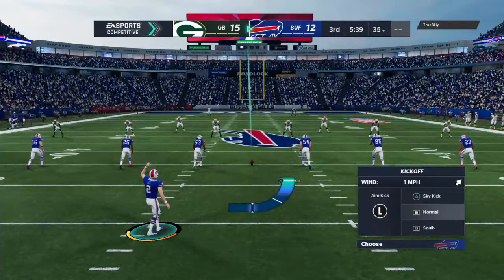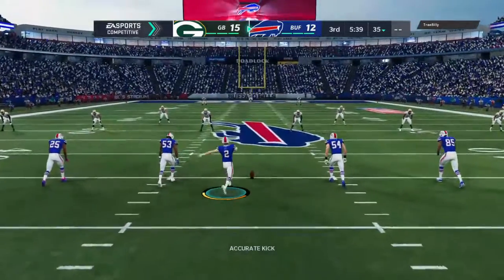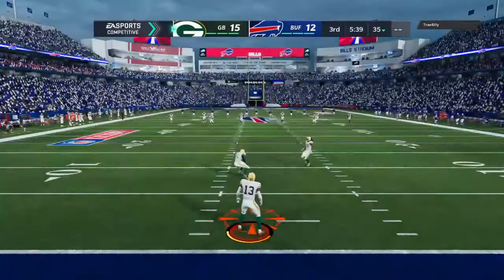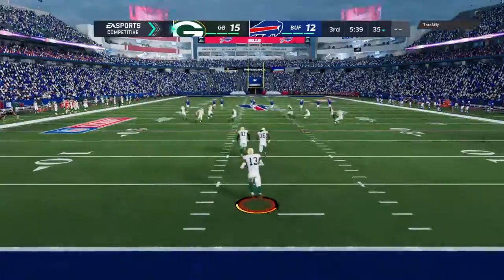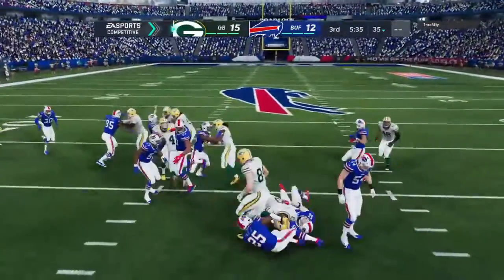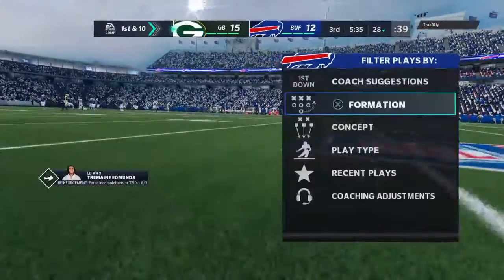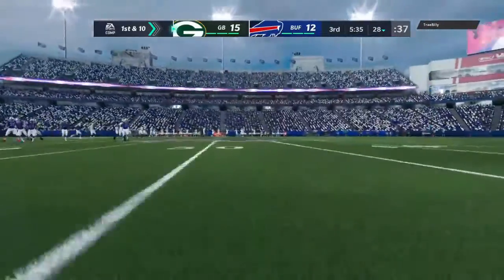Tyler Bass to kick off for Buffalo. So they throw the pick-6. They'll get another shot at it now as this one's in the air. Taken in at the 3. And he's up across the 25 and down at the 28. The Packers take over 1st and 10.